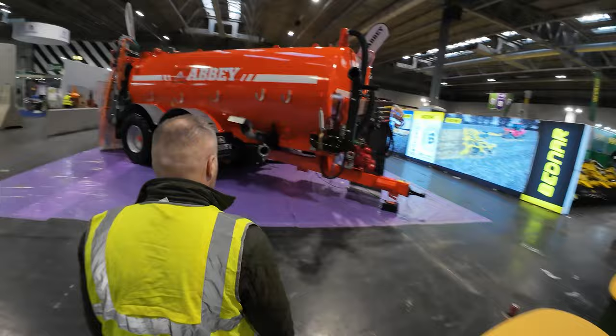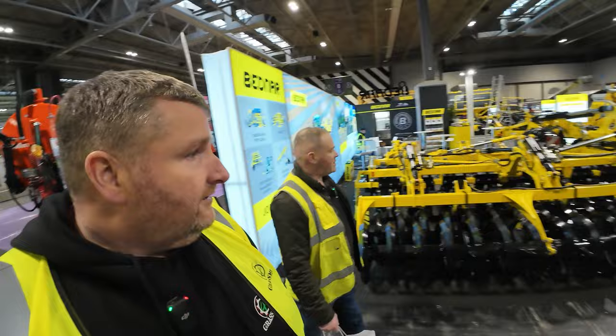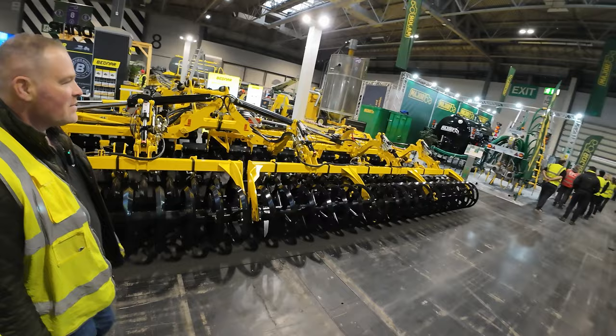Another fine product out of Ireland. I'm sure all the good stuff comes out of Ireland. We can agree on that, yeah. Look at the size of that carrot. The last time I seen a major stand, it was majorly flooded.